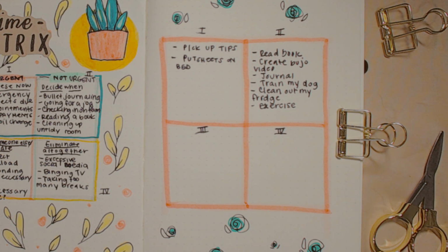So these are things that are not urgent. There's no deadline that's coming up super fast on them, but if I do them, they will positively affect my mental and physical health, as well as my goals and success.